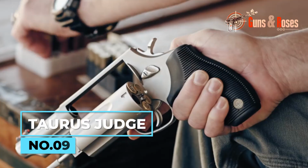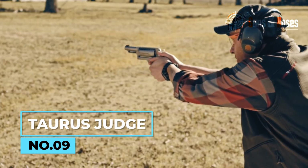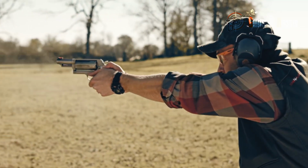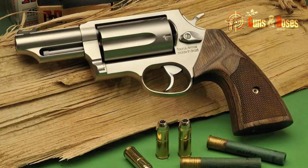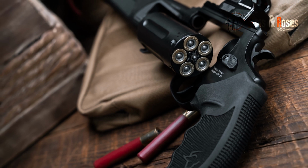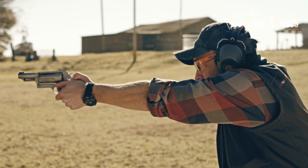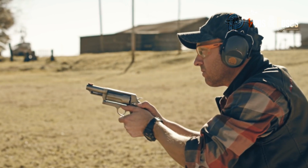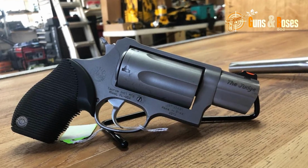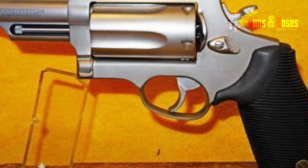At first glance, the Taurus Judge seems like a perfect solution for folks who want versatility in one gun. Instead of a broad blast of pellets, you're left with a semi-constricted pattern that's just as ineffective as a traditional handgun round. People buy the Judge because of its novelty. I mean, it's a revolver that shoots shotgun shells. But unless you live in a place where snakes or pests are a constant concern, that novelty wears off fast.